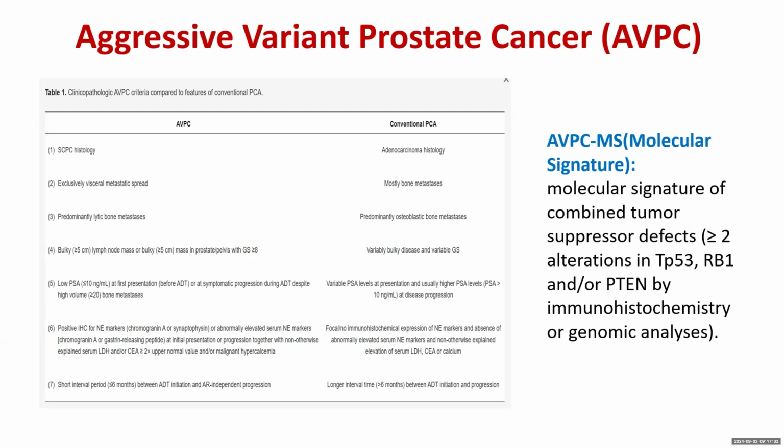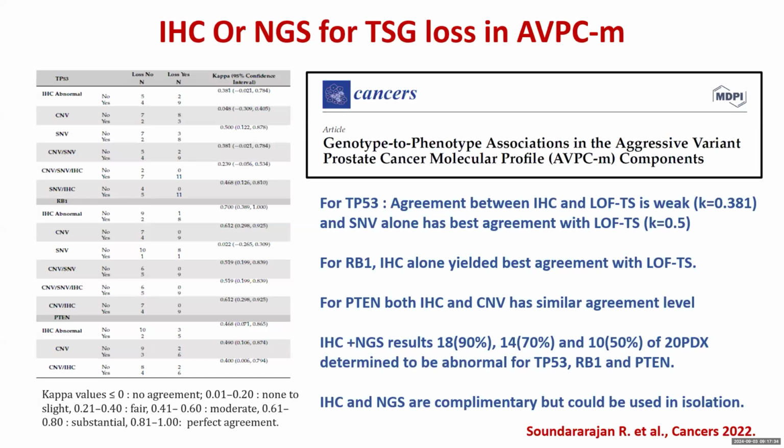So we need to see what is the concordance between this ISC value and NGS for TSG alteration in AVPC molecular signature. There are several studies where individual genes were studied, but in this particular paper, they have studied the ISC findings as well as copy number variation and single nucleotide variation and their concordance. So they used the Cohen's Kappa value.